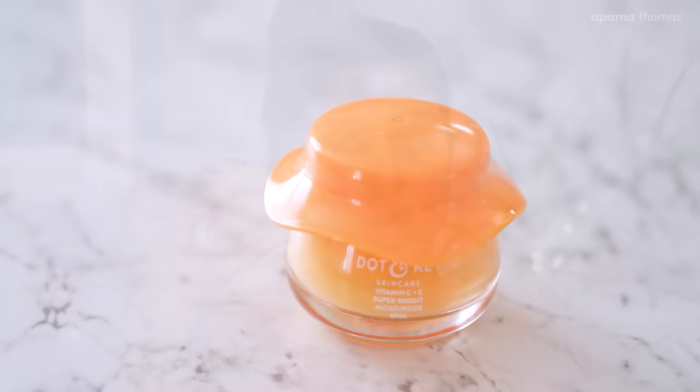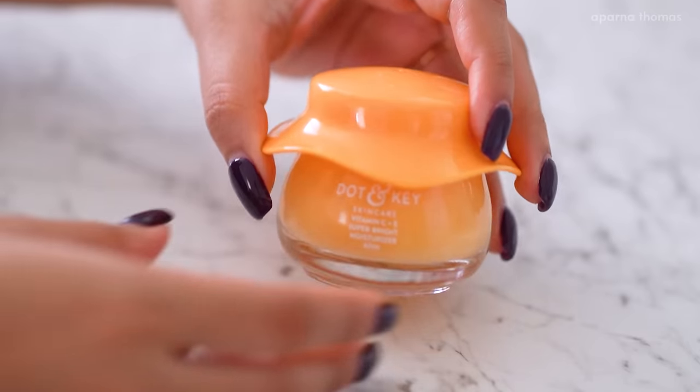So if you are somehow searching for a moisturizer that is very much lightweight, intensely hydrating, which gives you a visibly brighter and smoother skin complexion and also helps in fighting hyperpigmentation and gives you an even skin tone, then please make sure you check out the Dot & Key's Vitamin C Plus E Super Bright Moisturizer.